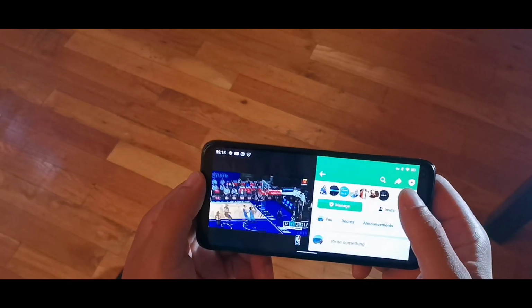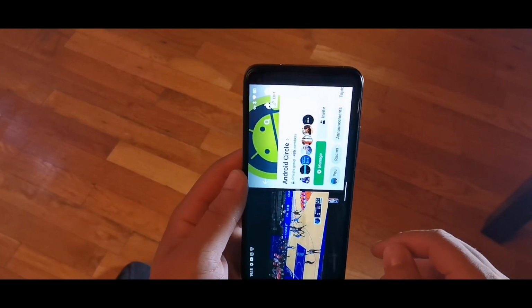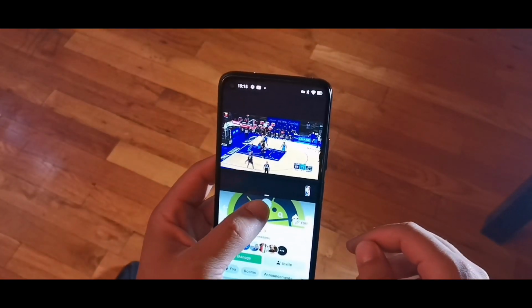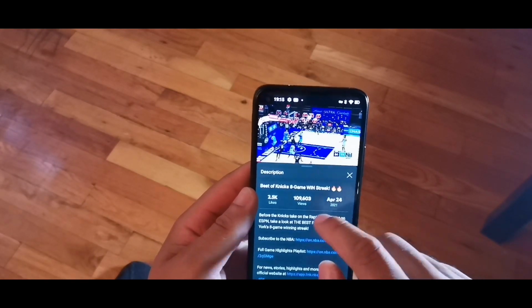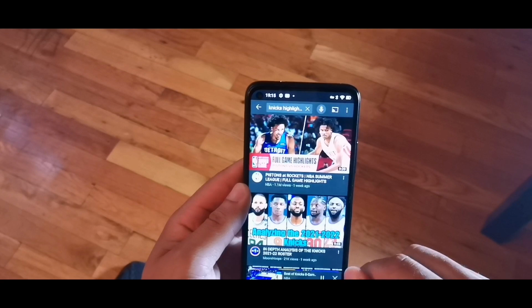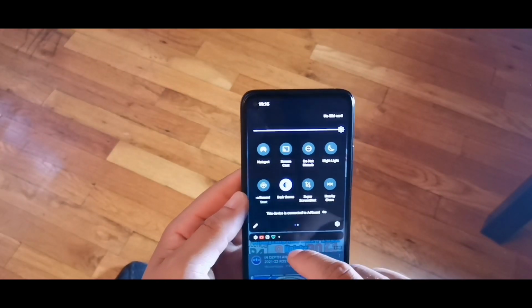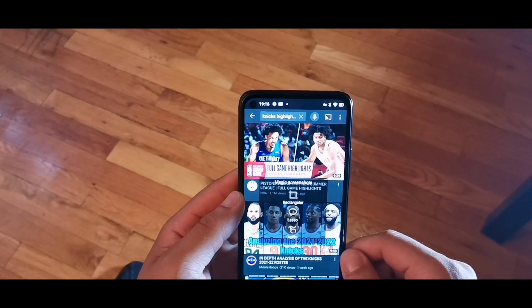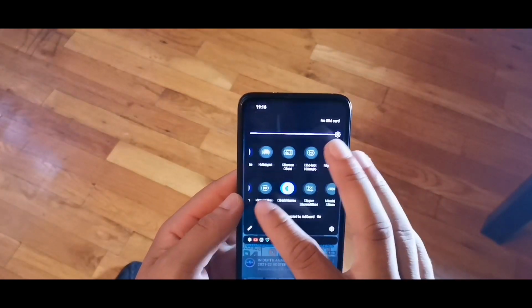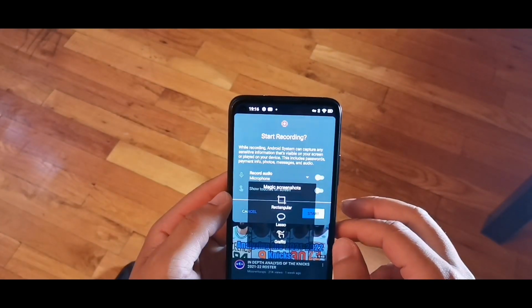This thing does have, like I said, that Helio P22, so you can multitask with the 4 gigabytes of RAM. You can also game on this device. You get about 6 to 7 days if you leave the device on but don't use it, it can probably last about a week or something like that.